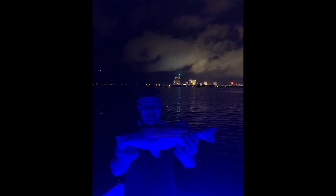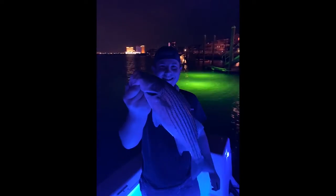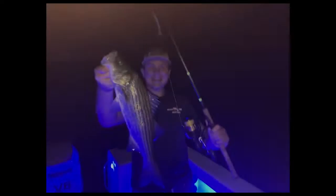Just go backwards with it. We caught some bass that were keeper size and some nice flounder. Our biggest bass under the lights was this one at 33 inches.